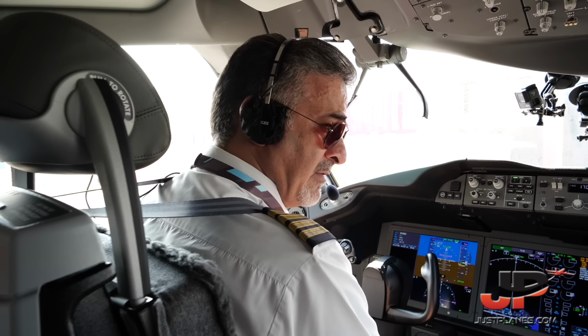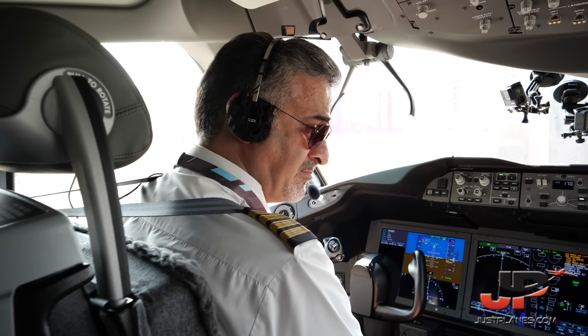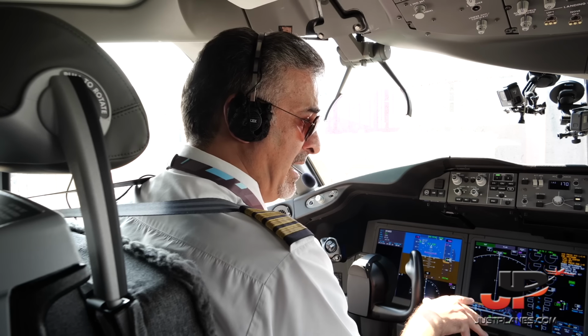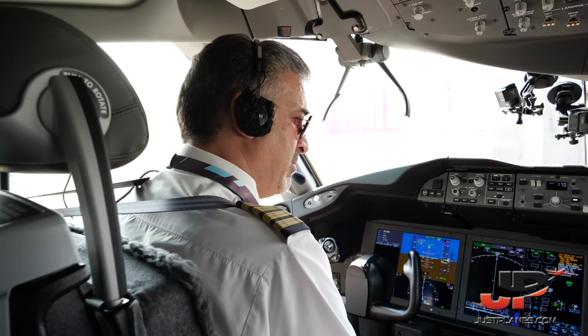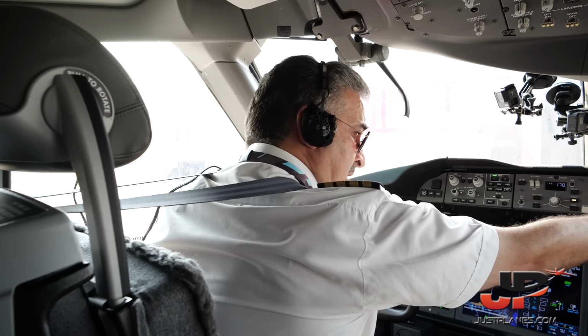We're overweight for landing today, so if we have to come back, we'll do the overweight landing checklist. Check. Come back and land at Bahrain. MSA for Bahrain today is 2,000 feet within 25 miles. For the departure, we're expecting a heading and 4,000 feet.